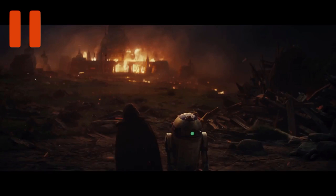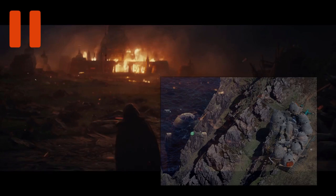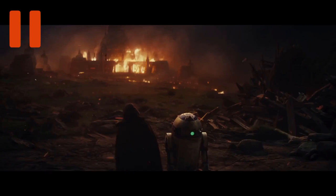Next, we have two shots which, although put next to each other chronologically, I don't think are actually related. The first is Luke and R2-D2, and it looks like they're looking at a burning down Jedi temple. So this seems to me like a flashback to the attack by Kylo and the Knights of Ren on the temple. Although some set leaks have actually shown a building similar to the one shown here, so there's also a chance that this is present day, or something that will happen during the movie.